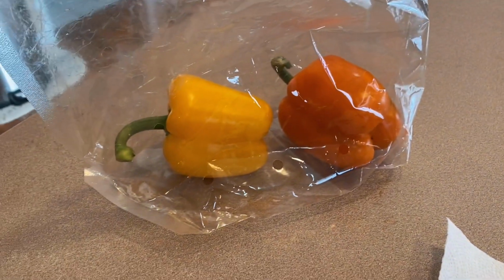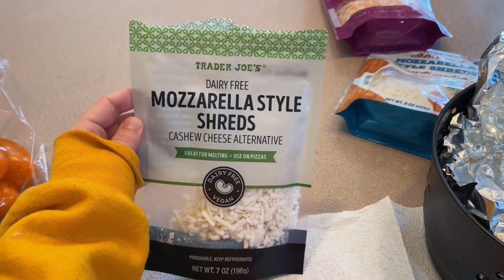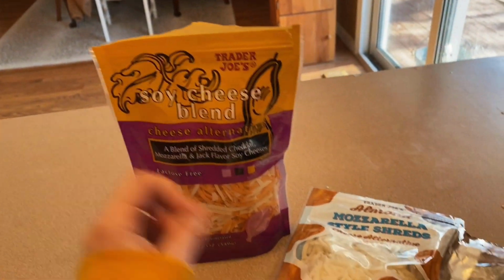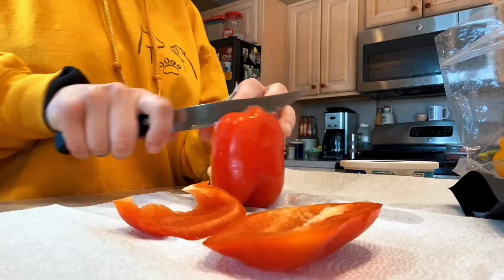I'm making a bell pepper, and I recently am trying to transition to being vegan, so I got all these vegan cheeses, vegan cream cheeses. I got these 2. They're not actually vegan. I thought that they were, but apparently they're like 99% lactose free, so I'm not going to use them, but maybe I will. Probably not though.